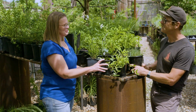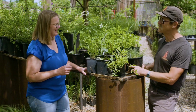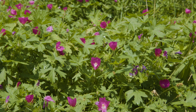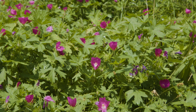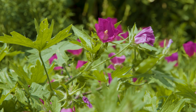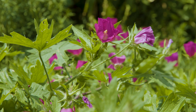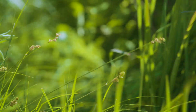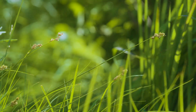This is the wine cups, which is a showstopper right now. It is showing off in the display bed behind us. And this is another candidate that I often do, I use it all the time, in between a grass or even this next plant, which is a grass-like plant. It's carex. Okay. It's a sedge. This one happens to be one of my favorites.